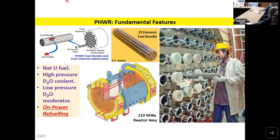Now, this picture is very interesting. This is a real picture from Tarapur 3 and 4, where the operator is loading fuel for the first time. This is manual loading. Manual loading is done for the initial loading, before going critical. It can be done only manually.